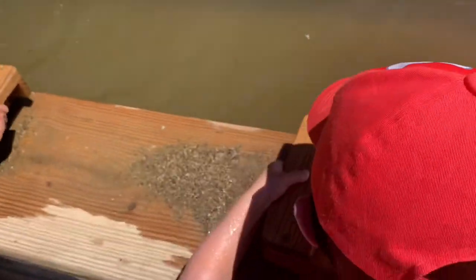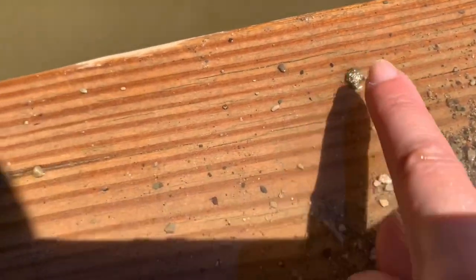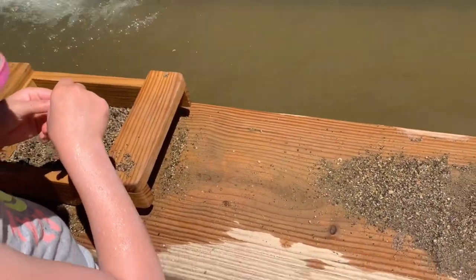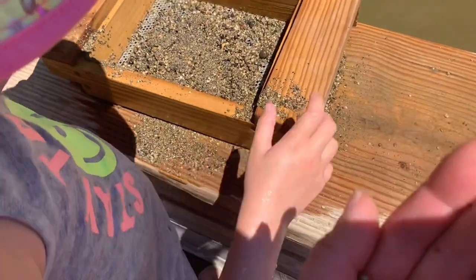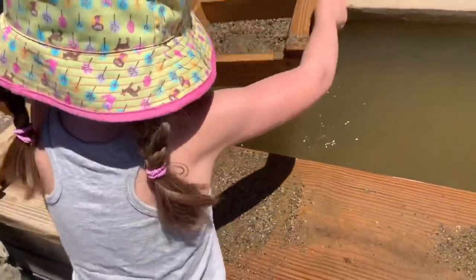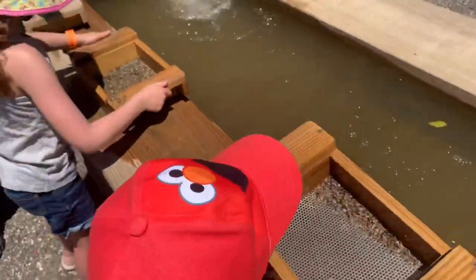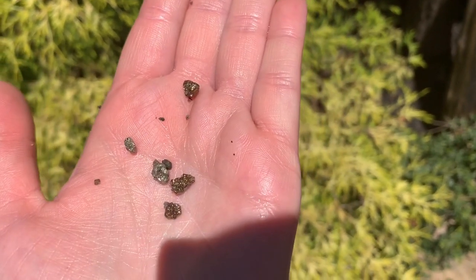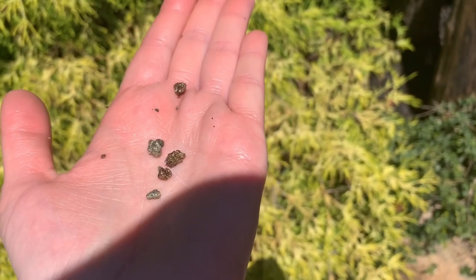What's this one over here? Look. Right there. That's gold. It's gold. Pick it up. This is gold too. Okay, put it in my hand. Oh, gold, right? Wow, you guys are professionals. It runs in the family, yes. We actually did find some gold in there. She and Kristen did really well. And we have some gold to bring home with us.